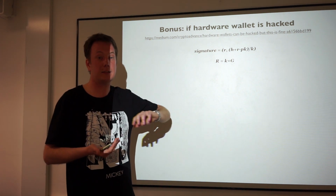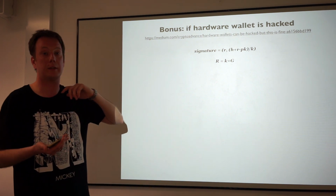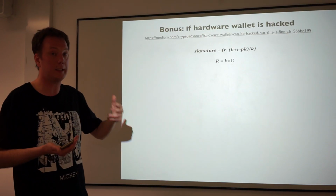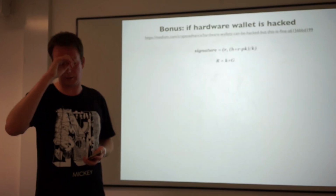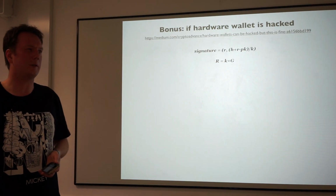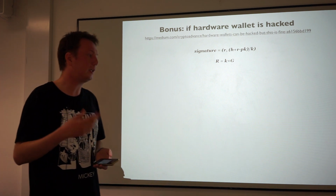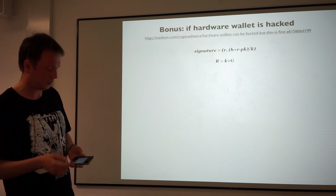And the attacker doesn't need to compromise your computer. It just needs to scan the blockchain for certain patterns, for certain keys or kinds of transactions with certain flags. And I think I had a proof of concept demo where I was able to extract the master private key in roughly 24 transactions. So what you could do instead is not let the hardware wallet choose this random nonce.